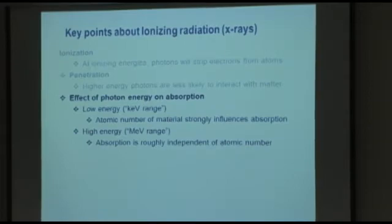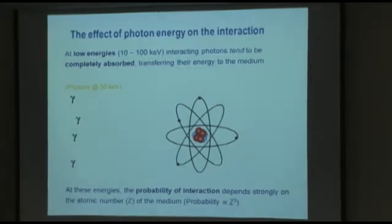One more thing I would want to try to convey to you guys about photon absorption is that it depends on the energy. It depends on the interactions with matter, and the types of interaction depend on the energy. So at low energy, what we would call the keV range, so in the thousands of electron volts, the atomic number of the material strongly influences the absorption. So different materials attenuate very differently. At higher energy, the absorption tends to be roughly independent of the atomic number, so independent of the type of the material, roughly speaking. So at, say, about 50 keV, so this is a low energy photon, in the range of 10 to about 100 keV, the photons tend to be completely absorbed when they interact.